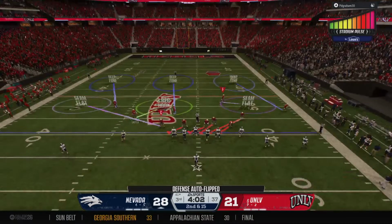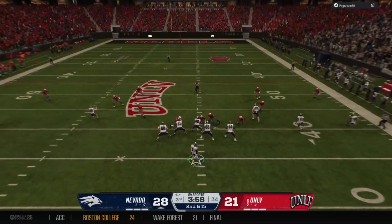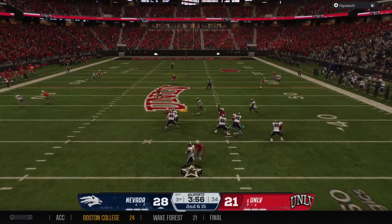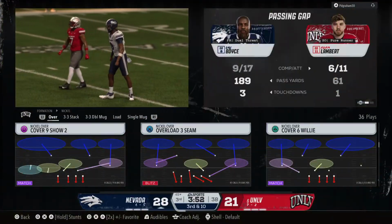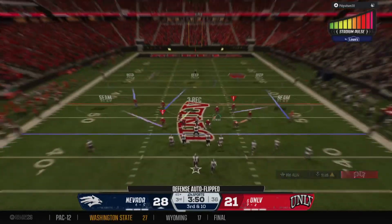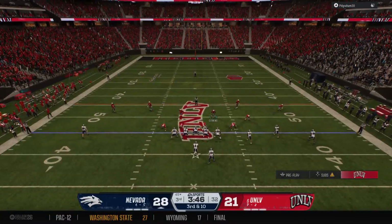And the defense is finally able to find an answer for this quarterback's legs. He's been killing them early in the game, already over 40 yards rushing. Here we are now, though, in the second half, and it looks like they've made a few adjustments. That time, they were able to get in the backfield, get to him, and bring him to the ground.